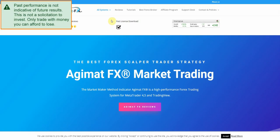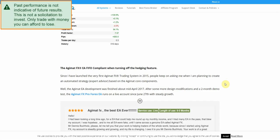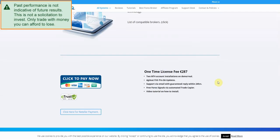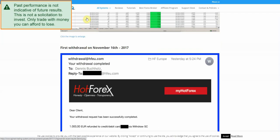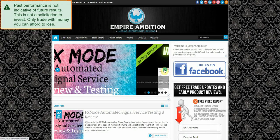And I'm pretty sure you can still purchase the old version on the website. Let me take a quick peek real quick. All right, so let's scroll down here. Let's take a look at, and where's it at here? Agimat FX Pro Forex EA. Let's see if it gives the option for us to purchase the old version or the new version. All right, one-time license fee. So it looks like, yep, Agimat FX Pro EA. So it looks like at this point they're only giving us the new version here, which is fine. I just thought I saw somewhere where they listed the old version as well. And then again, it might have been where I saw Agimat FX 2018 version 2 and then Agimat FX 2020. And that is their manual system, I believe. So yeah, it looks like we get the latest updated version of the EA when we place the order here for the Agimat EA.